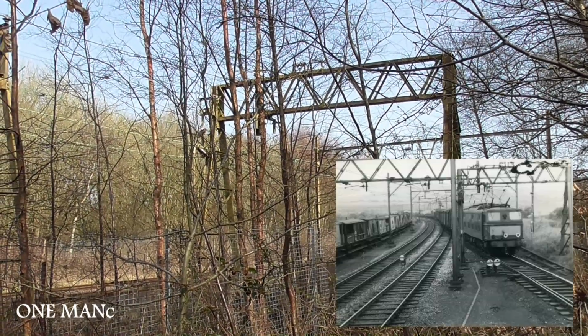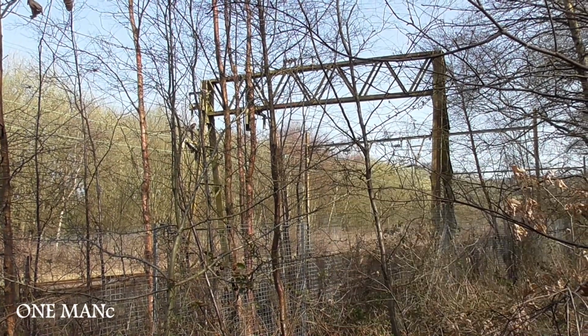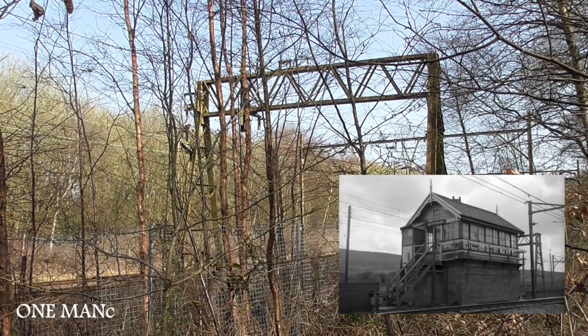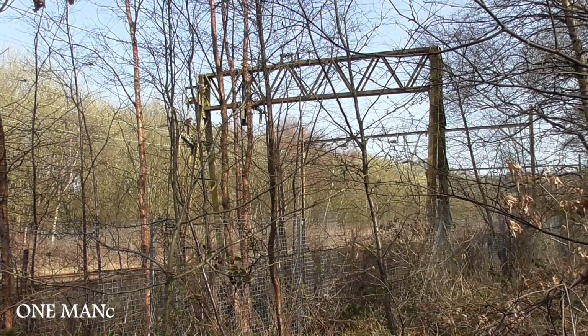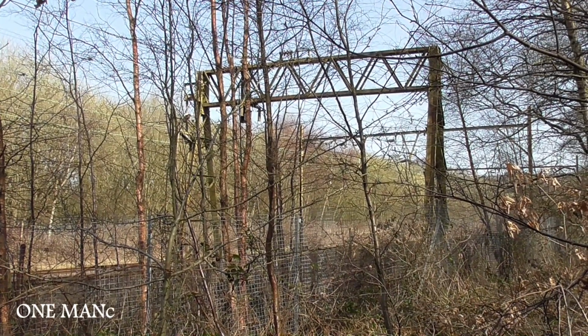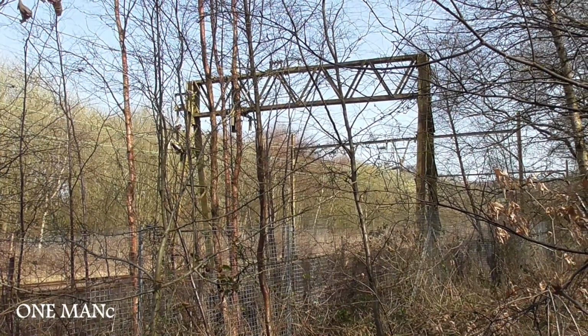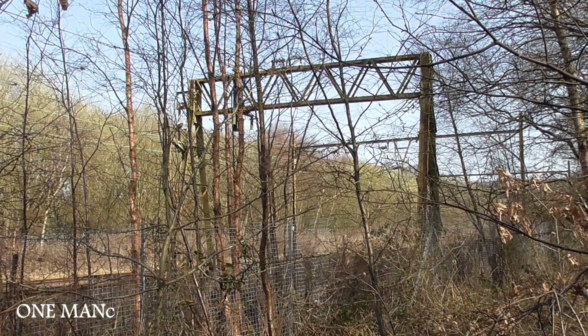So here she is, this is where it all began. This is the start of Mottram Yard. Even though it's not in Mottram, apparently it was called Mottram Yard because there was another yard that wasn't big enough, but he liked the name and so kept it. So like I say, this is the bottom end, very close to Dinting Viaduct. So let's follow it and see where it goes.